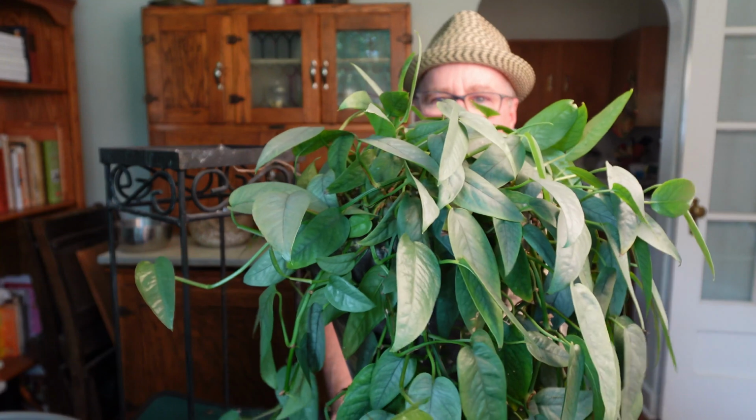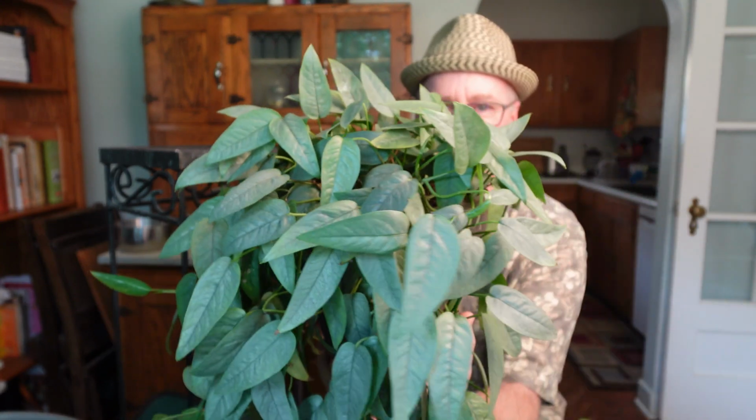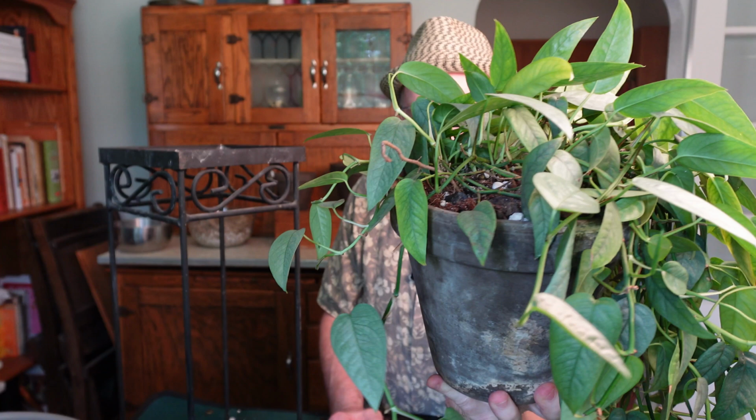So we have a beautiful Cebu Blue, all fresh, nice haircut. This plant is one of my very, very favorites. So while at the time I really regretted the specific plant I bought, because it was a challenge right from the beginning, and that's not how you want to start a relationship. And if a relationship is hard from the beginning, get out. Just turn and walk away. But it turned out just fine.